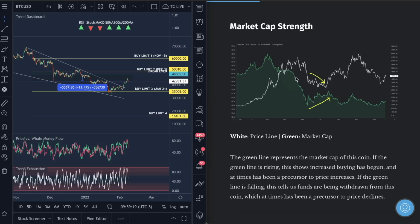A market cap will go down because that means people are selling from that coin. So is it not true then that as we see the market cap increase, this shows us the intentions of huge institutions to buy the dip? And then what happened after that? We ended up seeing an increase in price.